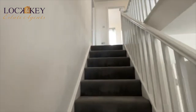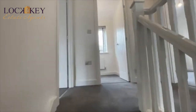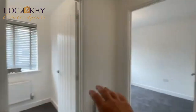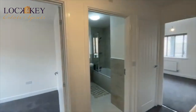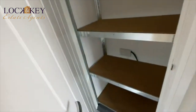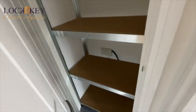Let's climb these stairs. There you can see access to loft space, and then the rooms they spur off. So to the left there'll be a main bedroom. That will be the study room. That's another bedroom. Lovely bathroom, cupboard. And then it finishes off with another bedroom. I'm just going to open this cupboard. I don't always open a cupboard, but it's just nice to see what you can do. Bit of shelving in there.